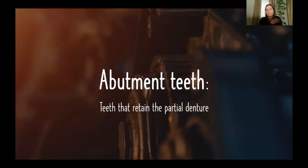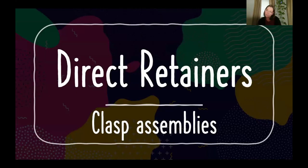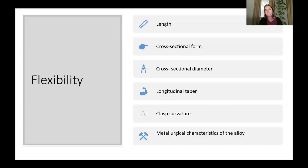Okay, so we talked a little bit about abutment teeth, and those are going to be the teeth that retain that removable partial denture. And so those are basically the teeth that have the clasps on them. Another word for clasp assemblies is going to be direct retainers. So sometimes we'll call the abutment tooth the retainer tooth because it's holding that direct retainer. And we're also going to look at the clasp assembly itself. And so the clasp can be made out of, we talked about wrought wire or cast, which would be made out of the titanium or the cobalt chrome.